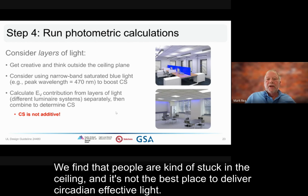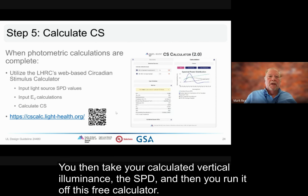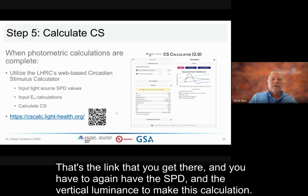We find that people are kind of stuck in the ceiling. It's not the best place to deliver circadian effective light. So we'd like people to begin to think about layers of light rather than everything being pushed out of the ceiling. You then take your calculated vertical illuminance and the SPD, and run it through this free calculator. That's the link you get there. You have to have both the SPD and the vertical illuminance to make this calculation.